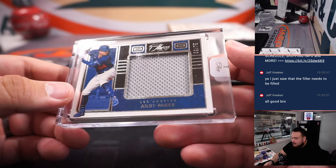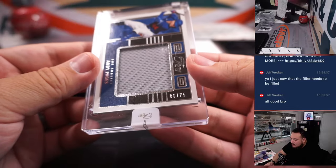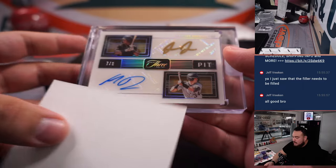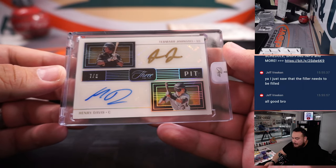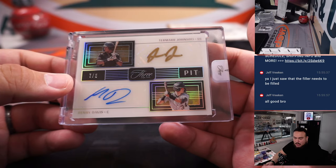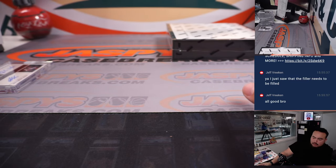And we got Andy Pages for the Dodgers. 6 out of 75. And 6 is Mark L. And nice, Tamar Johnson and Henry Davis. That's both for Pittsburgh, though, so no randomizer needed here. That is 7 out of 8. Pittsburgh Pirates going to Chris Parent. Very nice. So we got 2 dual autographs in here.